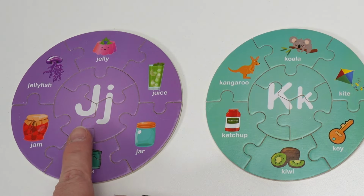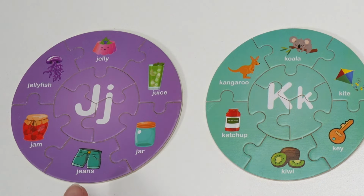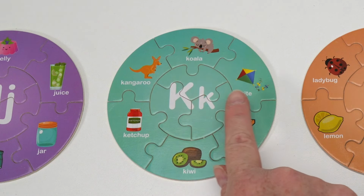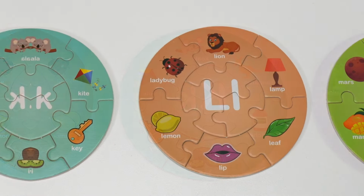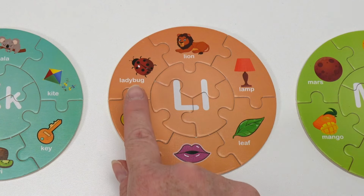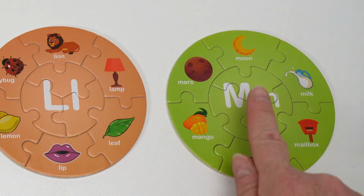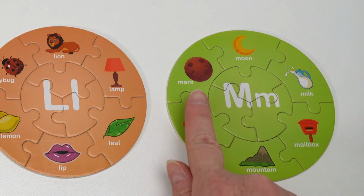So we had our J that made a J sound, like in jelly, juice, jar, jeans, jam, and jellyfish. K made a K sound, like in koala, kite, key, kiwi, ketchup, and kangaroo. L made a L sound, like in lion, lamp, leaf, lip, lemon, ladybug. And M made a M sound, like in moon, milk, mailbox, mountain, mango, and Mars.